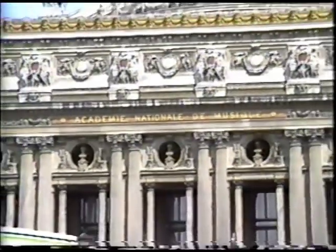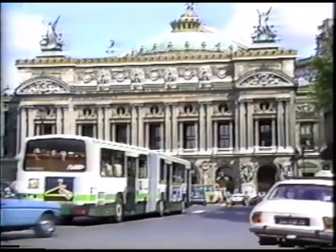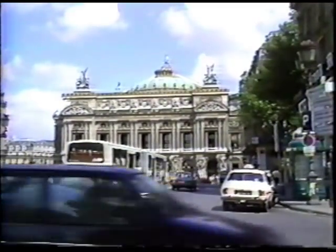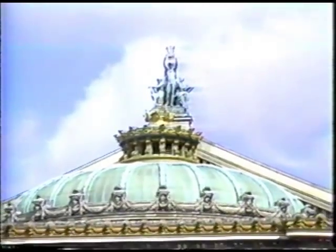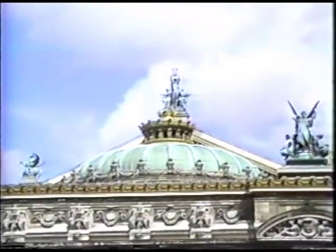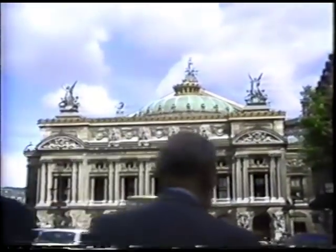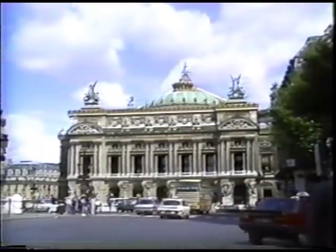The opera is the largest theater for lyric opera in the world. Designed by Garnier and built between 1862 and 1875, it is the most typical monument of the era of Napoleon III. The building stands at the beginning of the Boulevard des Capucines, so called because a convent of Capuchin nuns once stood near here.